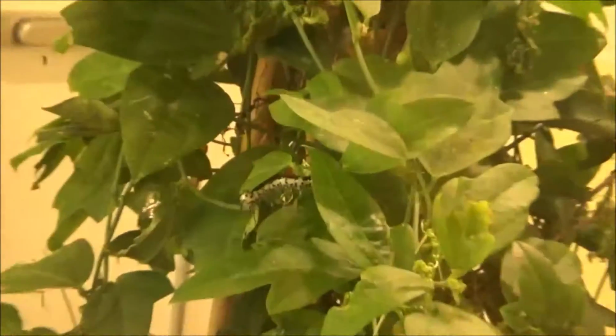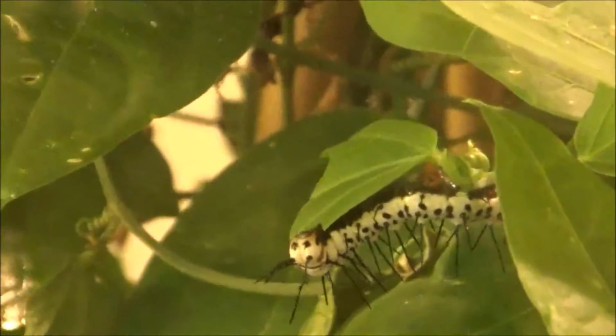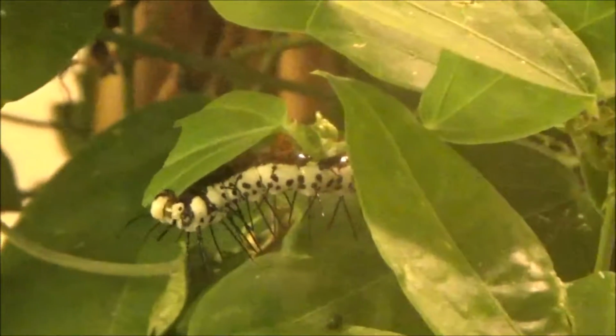There are more butterflies than birds and mammals. After careful search, she selects a passion vine, the only plant her future children will eat. She lays an egg on this chosen plant, called the host, and another butterfly's life begins.